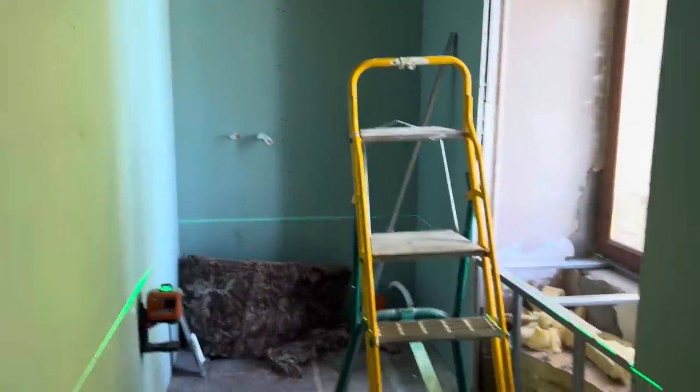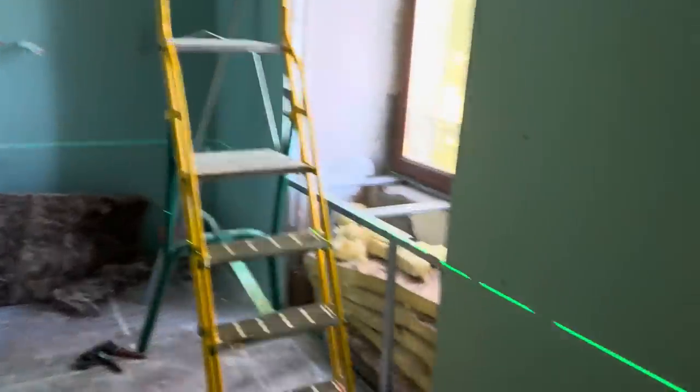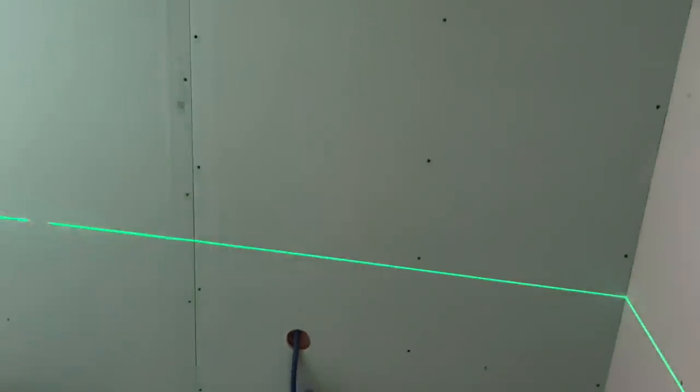So we've closed this door off over here, and this is the other bathroom, which they've nearly finished putting the insulation in. And we're going to put the furniture in. It's just going to be a shower, toilet, and a basin. So this is going to be absolutely lovely. And then the radiator.